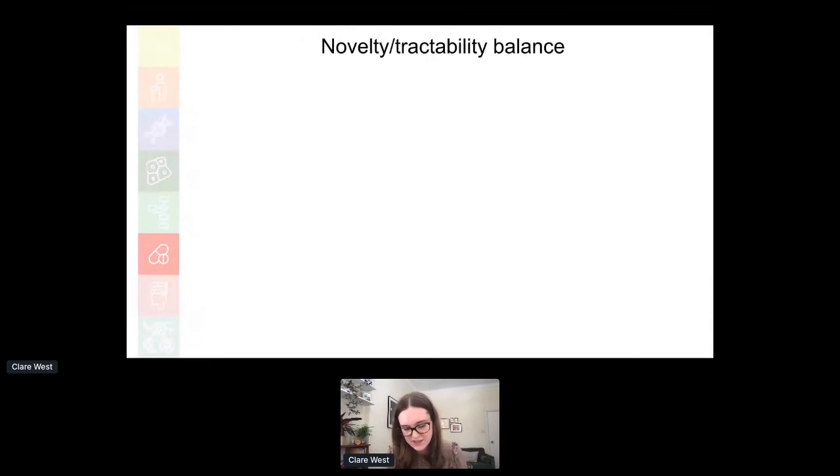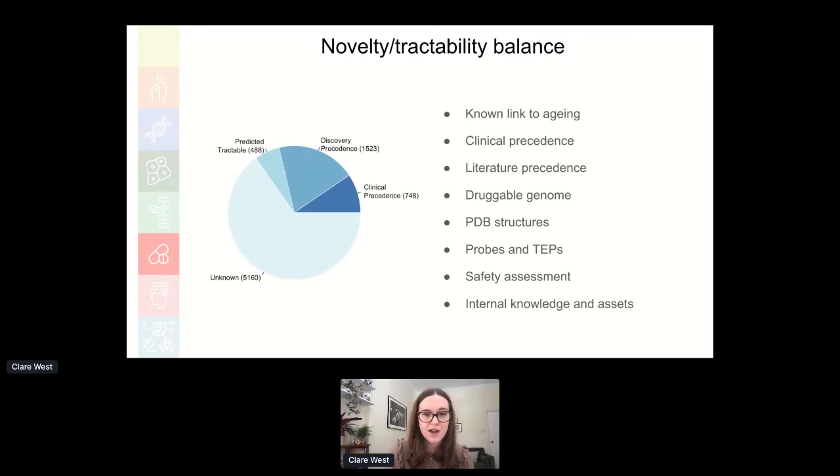So in addition to identifying which targets are associated with multiple age-related diseases and which ones are related to the aging process, we're also interested in whether these represent good drug development opportunities. And so the kind of information we want to make this decision is: is there already an existing link to aging? Is this already known to relate to aging based on cell models or animal models? Is there clinical precedence for this target? Is there a drug already for one of our diseases or a different disease that we could repurpose? Is there a drug in clinical trial? Is there a chemical compound that is known to bind to this target?